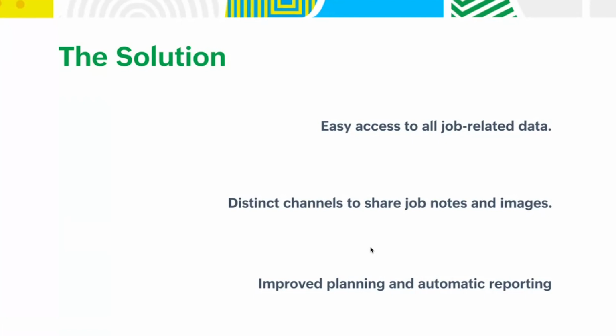To solve this, it'll be great if they had easy access to all job related data, distinct channels to share job notes and images, and an improvement in planning and automatic reporting.